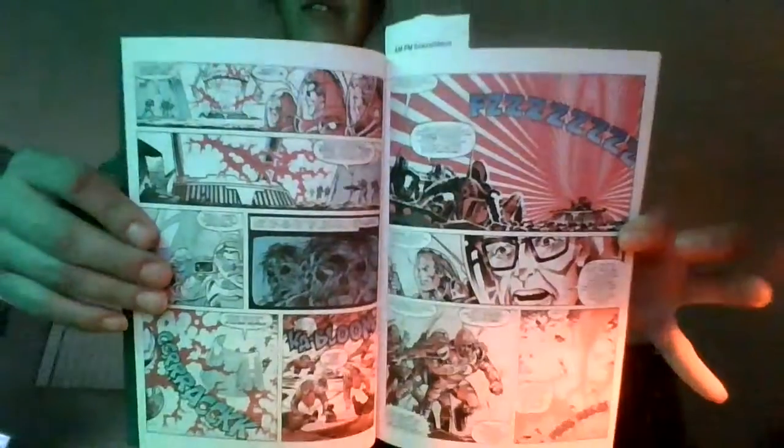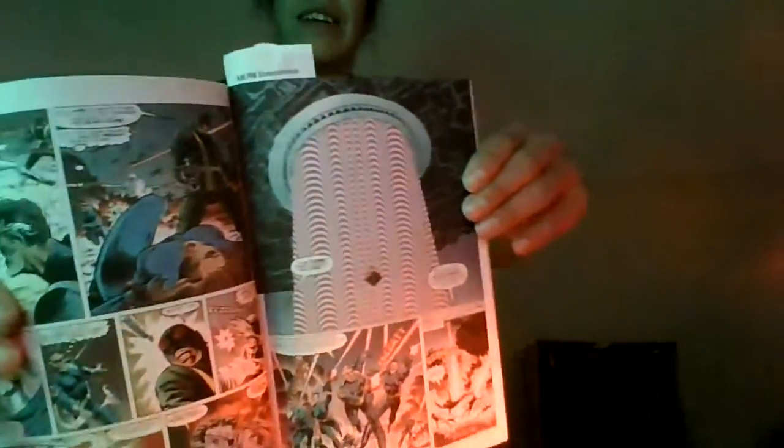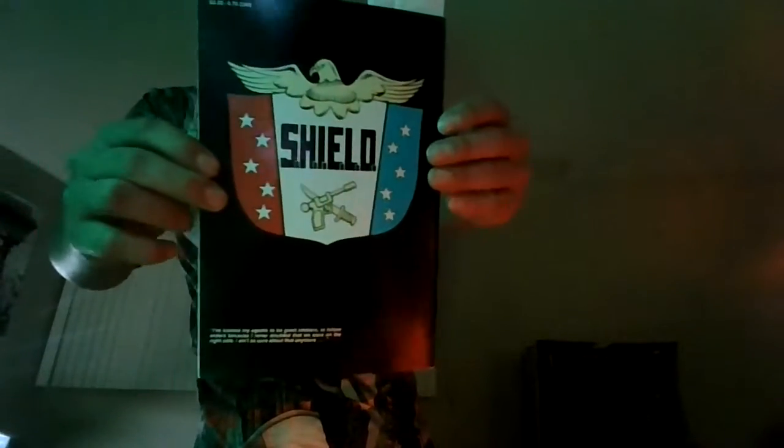The art's completely different. It looks really nice. Look at this. The artwork and the feel of it. It feels good. It just feels solid. Right now, I'm currently enjoying it. I don't know what it's about yet, so that's why I bought it, right? And so far I'm enjoying it.